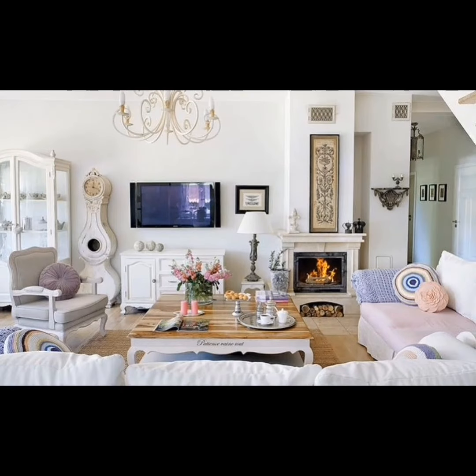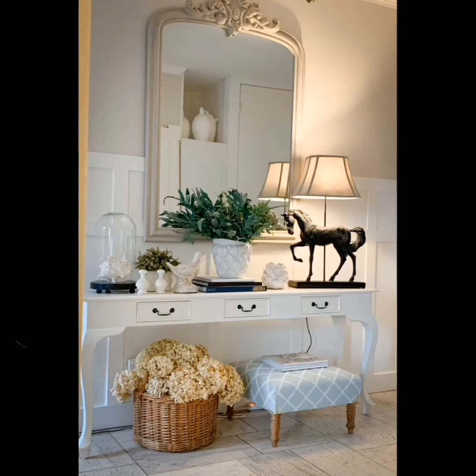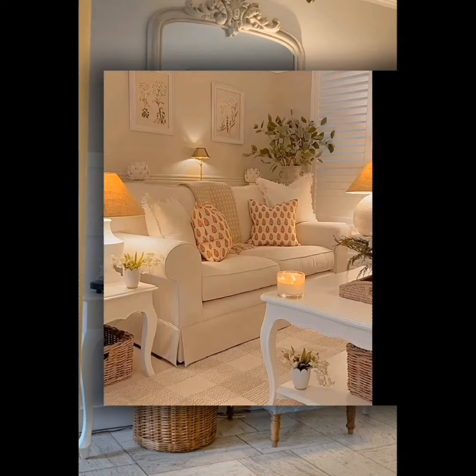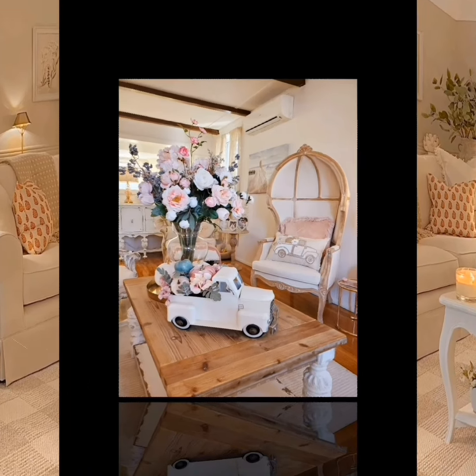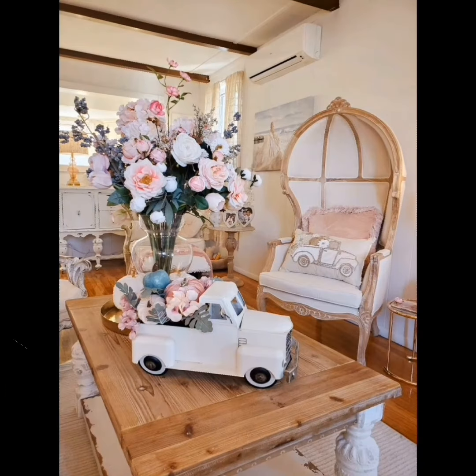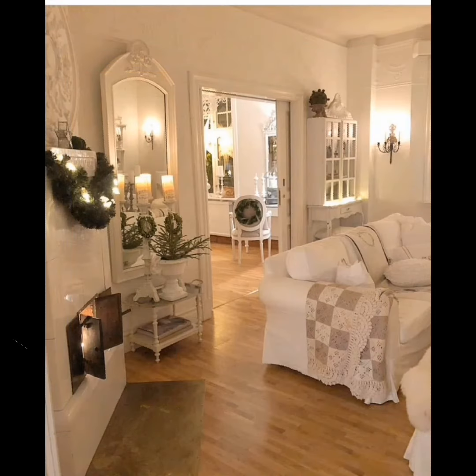Wicker baskets: use wicker baskets for storage solutions and decorative accents throughout the space to evoke a cozy farmhouse feel. Mix and match seating: create an eclectic look by mixing and matching different types of seating, such as wooden chairs, upholstered armchairs, and vintage benches around the dining table or in the living area.